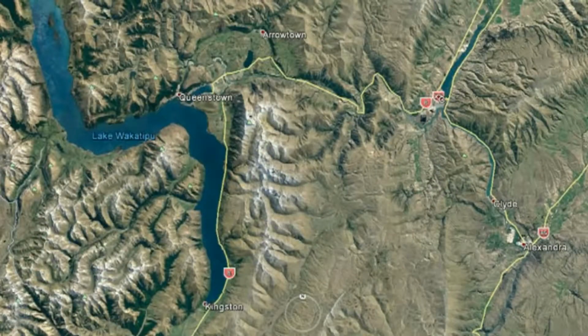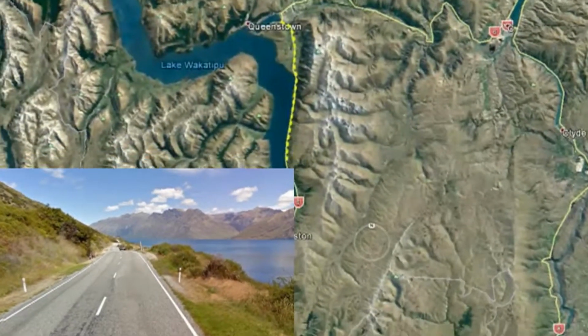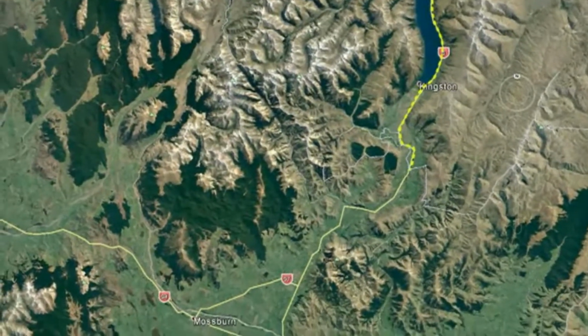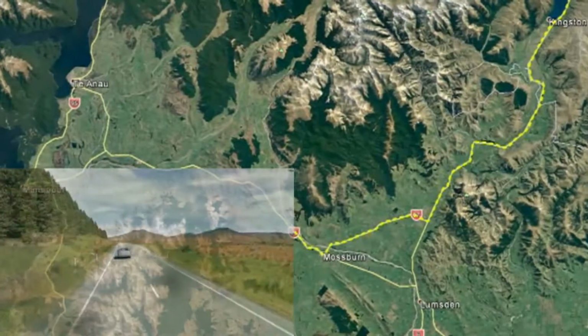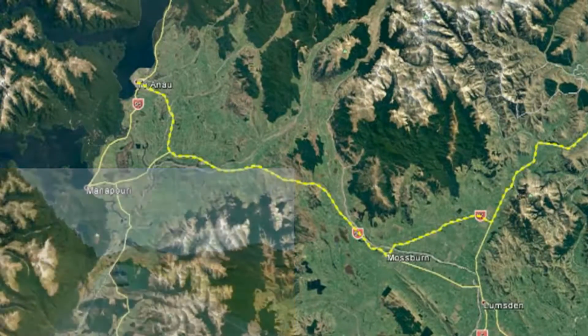Carrying on from Queenstown, we drove along the side of Lake Wakatipu before turning west along a wide flat-bottomed valley till we reached the town of Te Anau. Having found a motel, we went out to a restaurant for the evening.